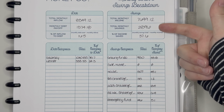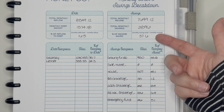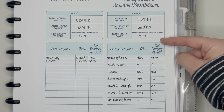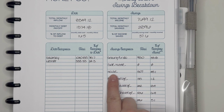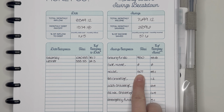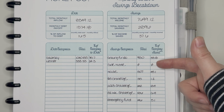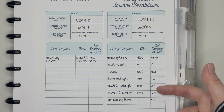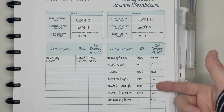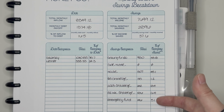So that total is $7,699.12. And then I saved almost $2,900. That means I saved 37.6% of my income. And as you see my breakdown, the breakdown makes sense, right? Highest priority, or what I put the most money towards, was my house, $1,307. Second on that list was my sinking funds at $980. I didn't put anything towards side hustle in the month of February. $5 challenge, $35. 23 savings challenges, $242. 52-week challenge got $186, and then emergency fund got $146.